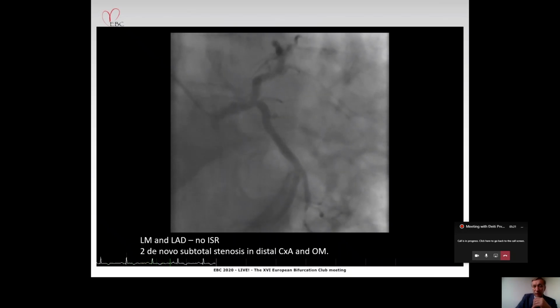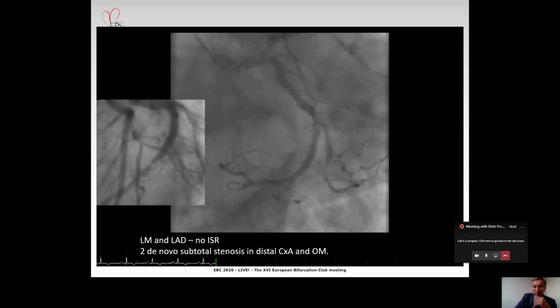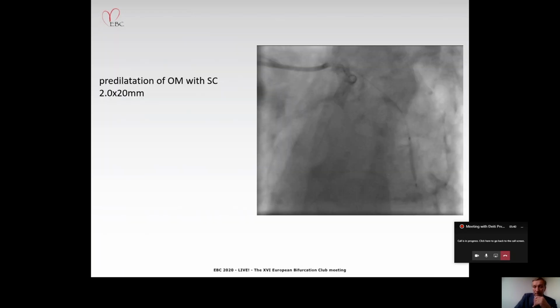This is the diagnostic angio. There is no restenosis in the left main or proximal LAD, maybe some pinching of the ostium of the circ, and there are two de novo stenoses, a subtotal stenosis you can see here, and one in the obtuse marginal. And this is the first step of my intervention, very stupid, trying to go through the struts of the stent.